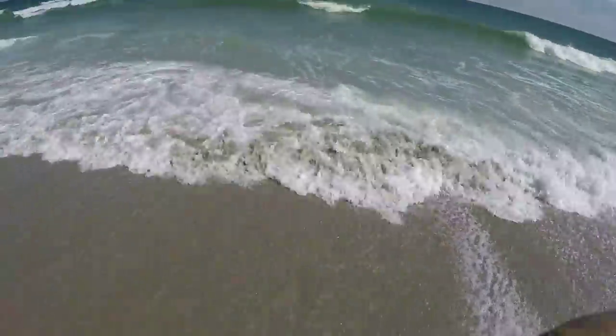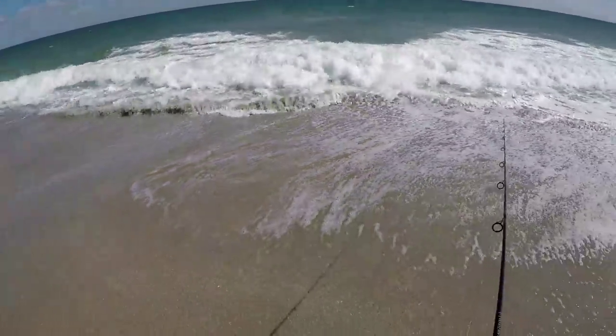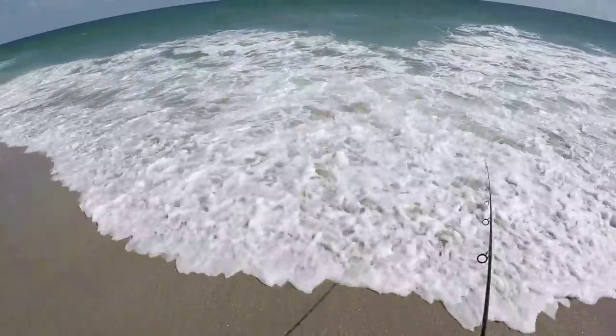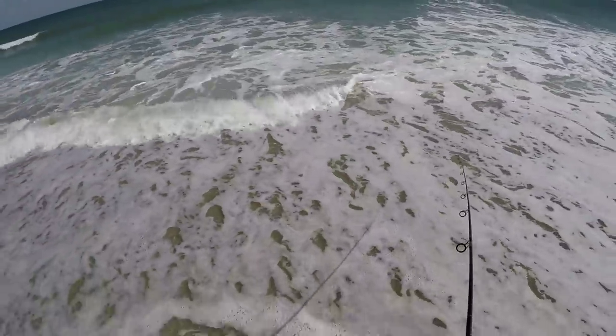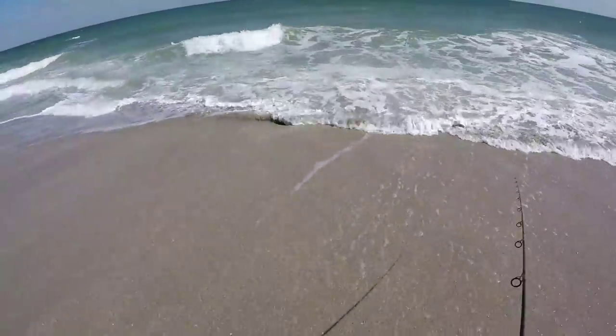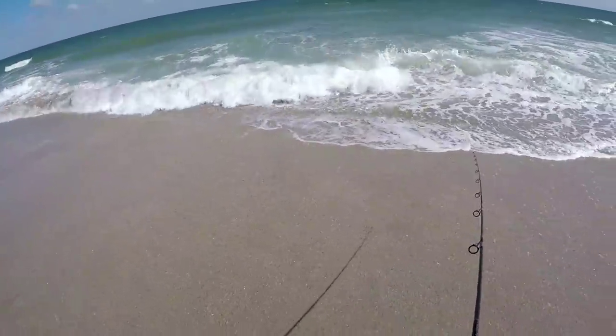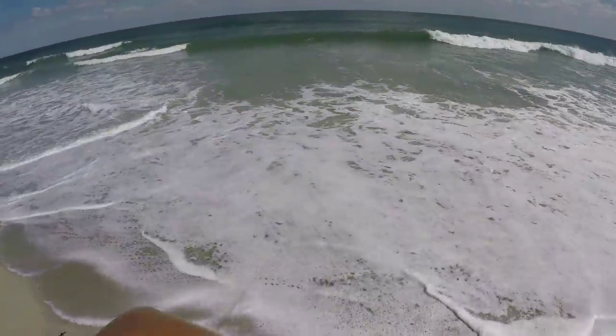Mag Darter is proving to work. And with these, I mean, there's lots of different ways to work them. The bluefish, it doesn't really matter. I just do a straight reel, the rod tip down. And they thump it a lot of the time. Fish on.